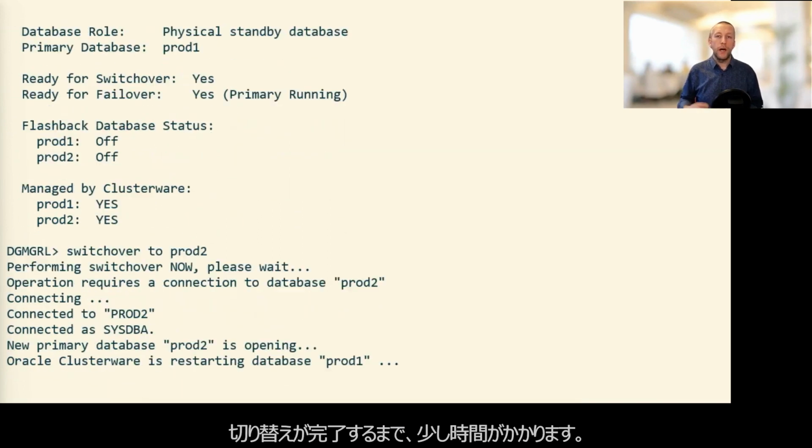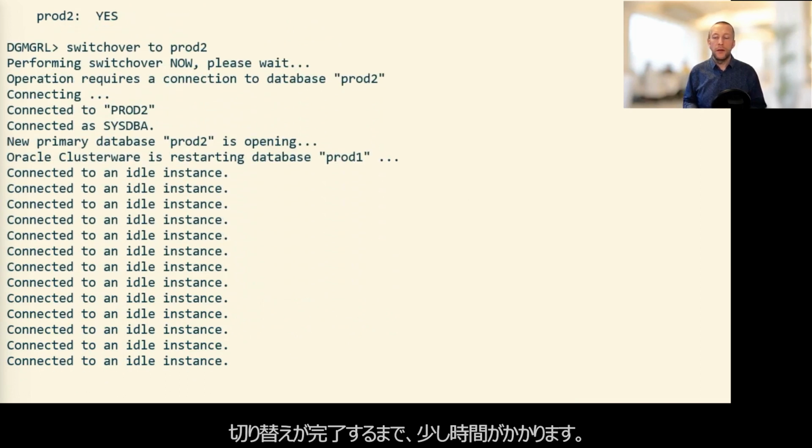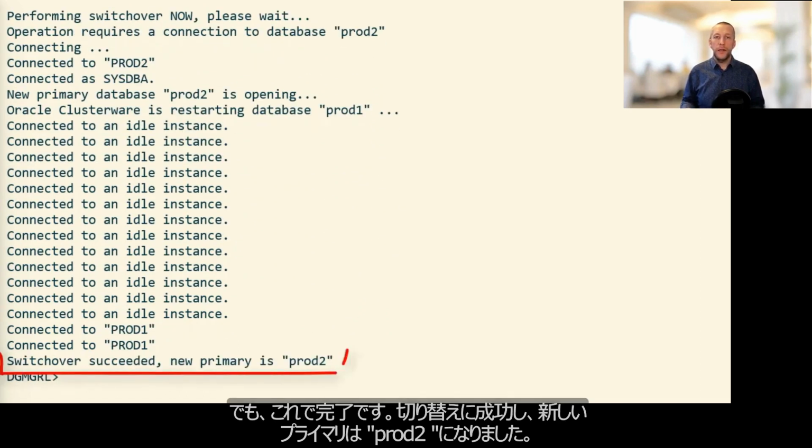It takes a little while for the switchover to complete. But there you have it. Switchover succeeded. New primary is brought to.